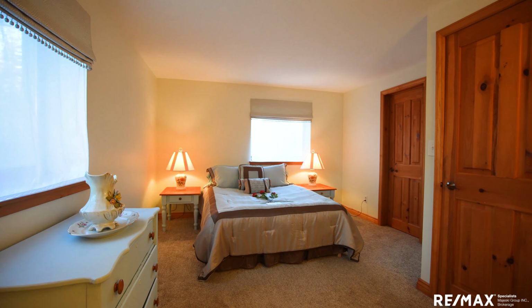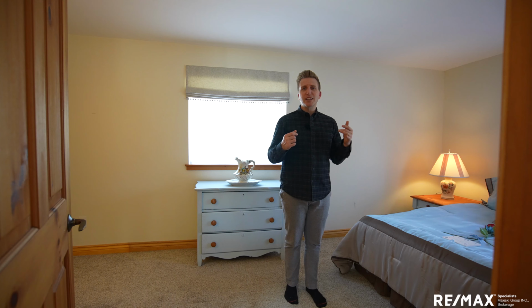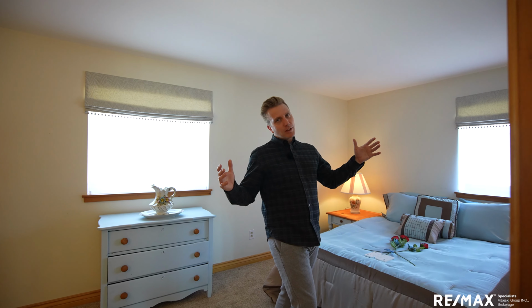Plush, kind of expensive feeling carpet in here. Makes it feel cozy. The whole house is cozy. I can imagine getting up around Christmas time, walking on that cold night on this plush carpet as I go to the loo. Love it.